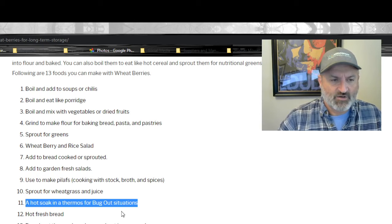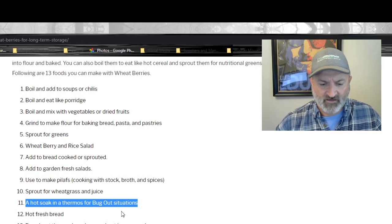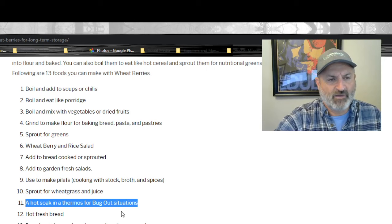You could have a 5-pound bag of hard red wheat in your satchel. You start a fire in the morning and you boil water, you pour it over the wheat berries, you put the lid on your thermos or whatever container you're using for bug out, you throw it in your backpack, you stop for lunch or dinner, and your wheat berries are soft enough to eat. Hot fresh bread. You can also broadcast the seeds and grow wheat in your garden.